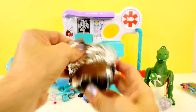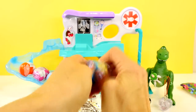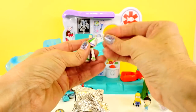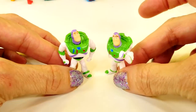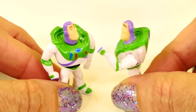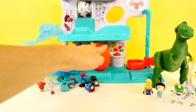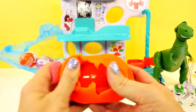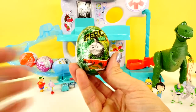Time for another Toy Story egg. Oh my goodness, can you believe it? Another Buzz Lightyear. I am Buzz Lightyear. No, I am Buzz Lightyear. No, I am Buzz Lightyear. All right, we're getting close to the end now. Let me roll this big Play-Doh egg right here, and we'll see what's inside. It's another Thomas the Train egg. This one has Percy on the front.